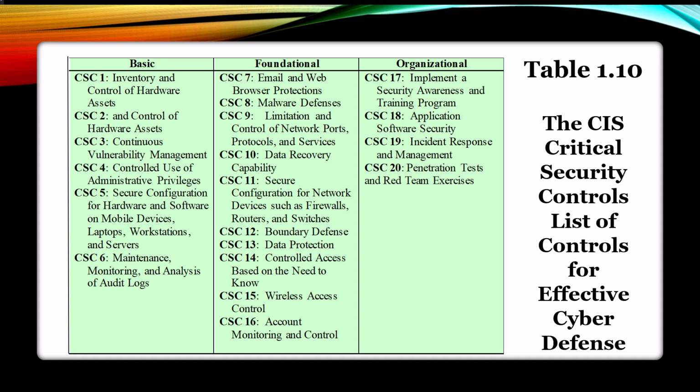For the operational, that's implementation of awareness, application software security, incident response, pen testing, and offensive-based security. Again, these 20 controls go pretty deep when you actually review the critical security controls, and they walk you through what each control is and how to use them. That's the huge takeaway from the top 20, is how to actually implement them and how to test them.